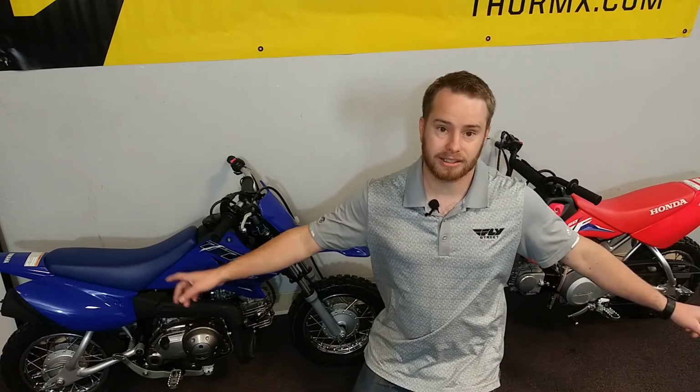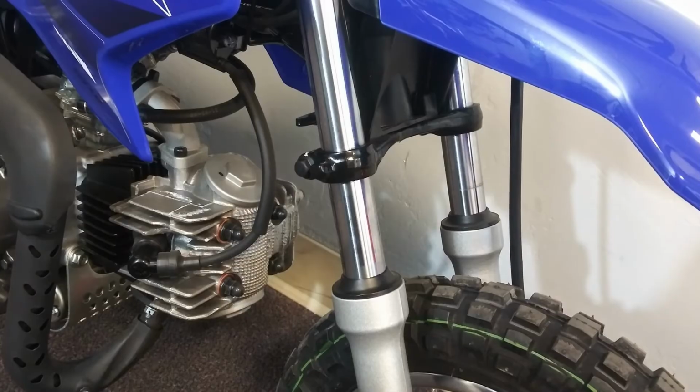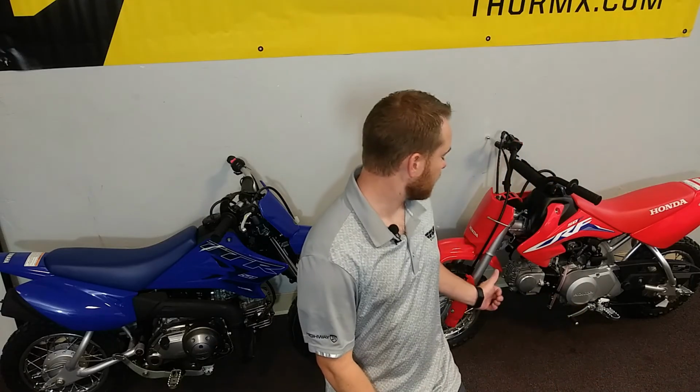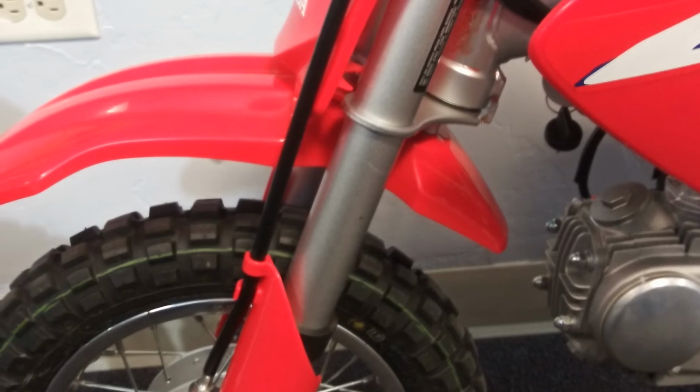When you look at the suspension components, the rear suspension components on these are very, very similar. You've got 2.8 inches of travel on both ends of these bikes when it comes to the rear suspension. When you look at the front suspension though, you see you've got a conventional style fork on the Yamaha that has 3.8 inches of suspension travel. On the Honda, you've got an upside down style fork that actually has 3.5 inches of suspension travel, so a little bit less on the Honda.